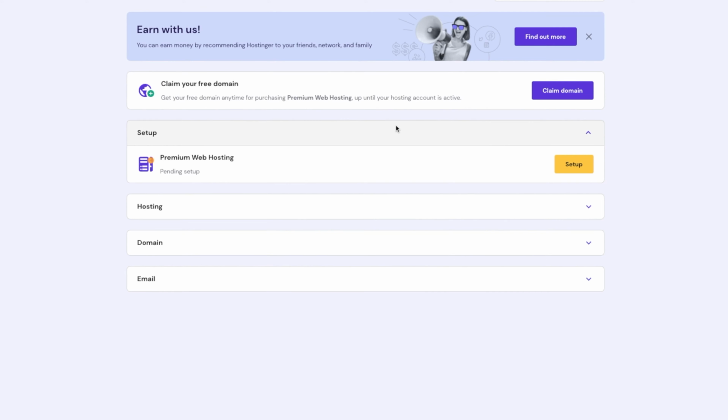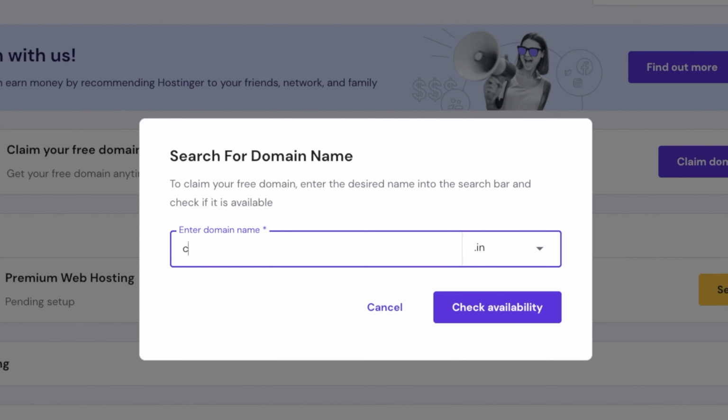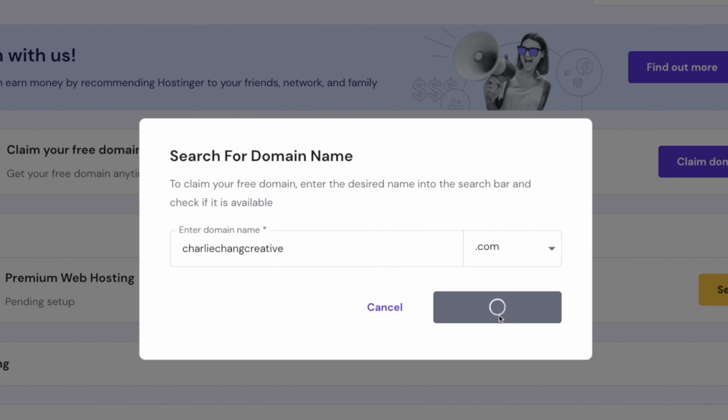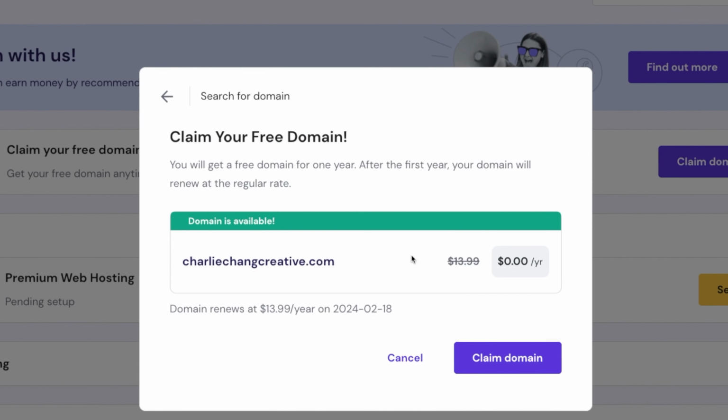And the first thing that we're going to do is claim our free domain. I'll click on this here. And let's say we want to get Charlie Chang Creative. Let's see if that is available. We'll come here to .com, check availability. And awesome, this one's available. But if it's not, you guys can choose .co, .io. I wouldn't recommend choosing .net or any of the other ones. But yeah, we're in luck, so let's click claim domain. This is included with our plan, so it is free.